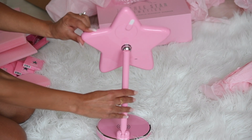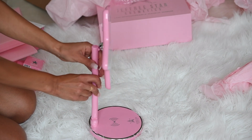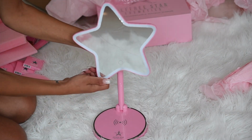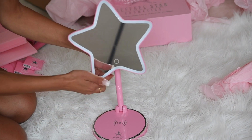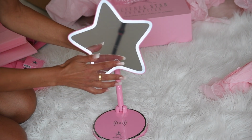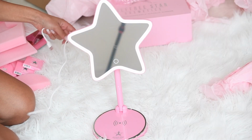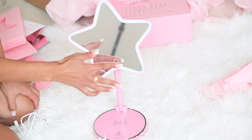So this is me kind of fiddle-diddling with the mirror, seeing how I like it, and I'm just falling in love. I love that swivel thing. I've said it once, I'll say it again. I love the swivel thing because you never know what angle you're gonna need. And I was just playing with the dimmer there. Of course, there's that 3-set setting, which is awesome. And I can't stop touching it because I'm like a cat and I like shiny things.